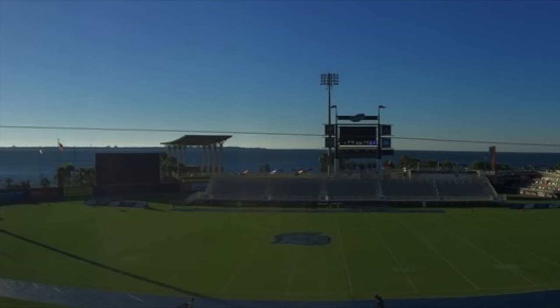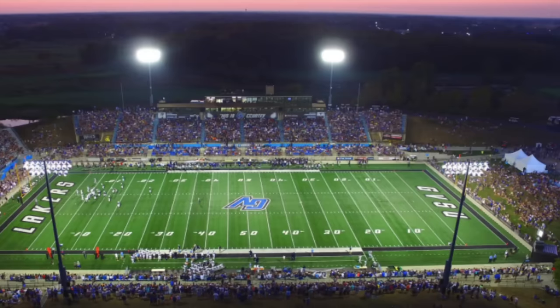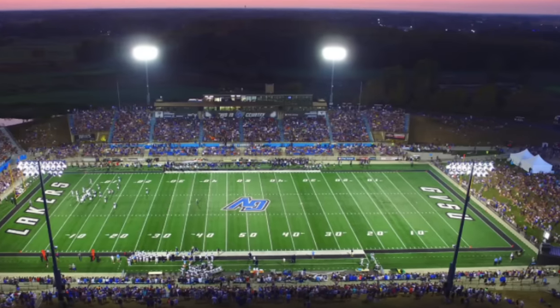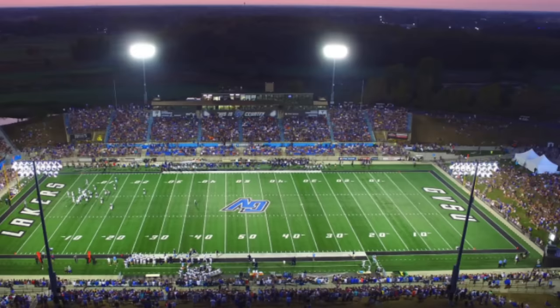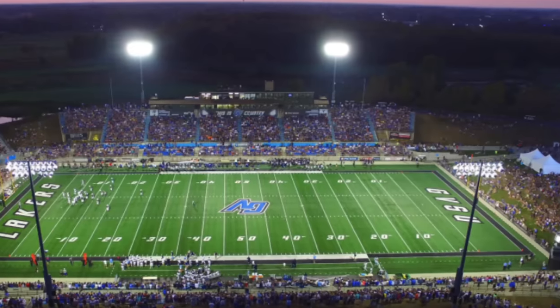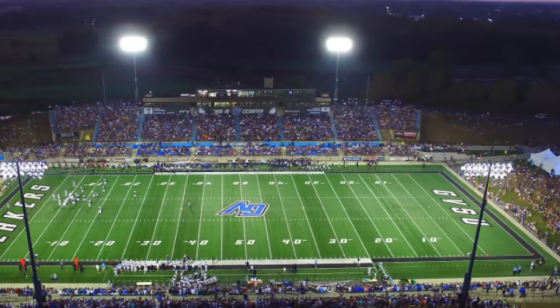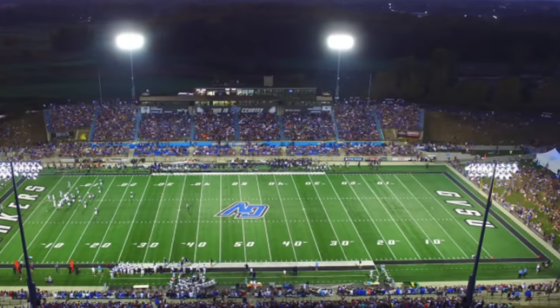And then the final one, it is Lubbers Stadium, home of Grand Valley State. And you can take a look at this one also. Oh yeah, this was the one that was located right next to a golf course, I want to say. There's nothing surrounding it except for forest.